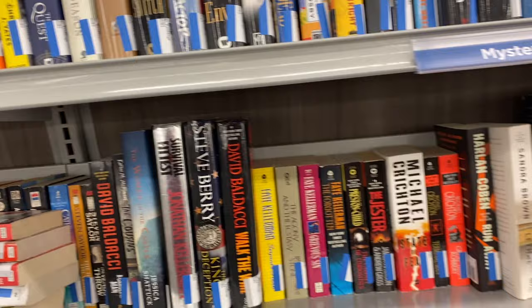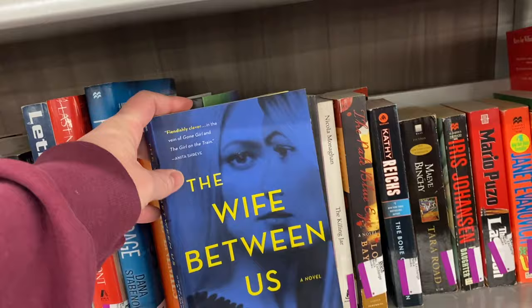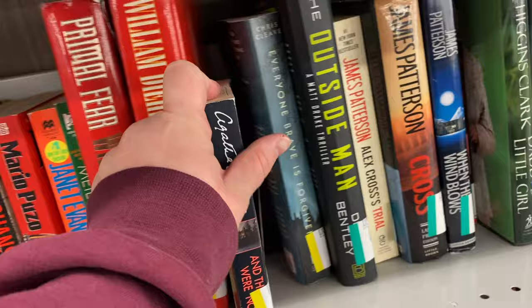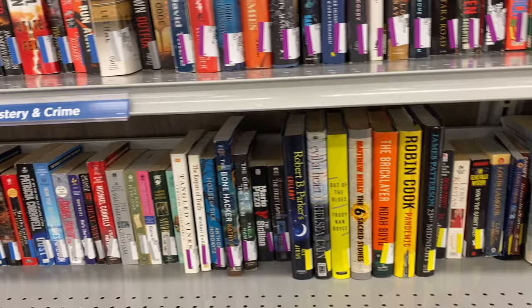We have some popular authors down here. I don't know if you saw, we had David Baldacci, J.D. Robb, and then this is The Wife Between Us. And we have some cozy mysteries. Now, I don't find cozy mysteries very often at thrift stores. This is the one that has the biggest selection of cozies, I would say, that I come across.